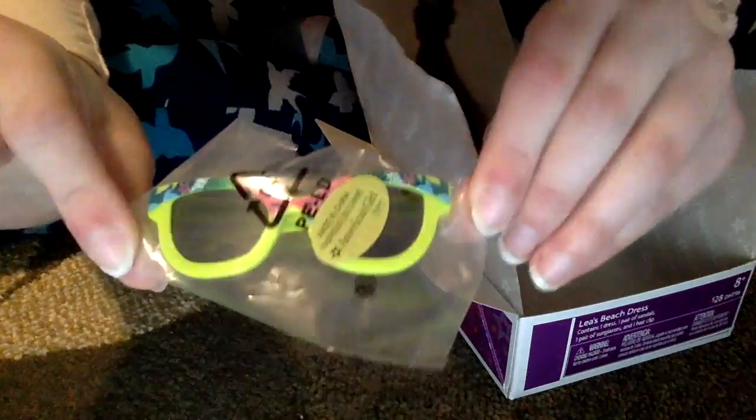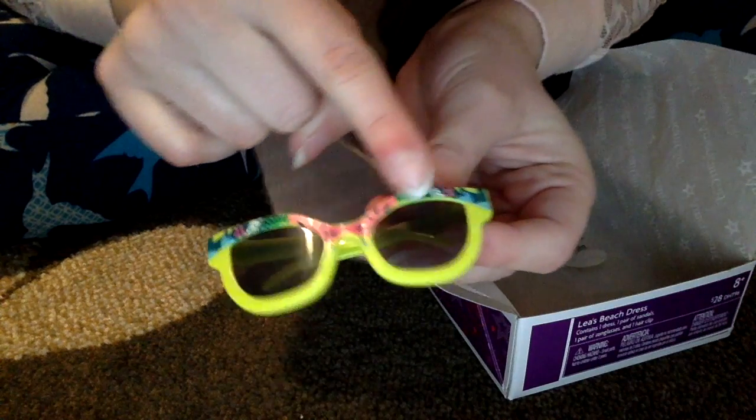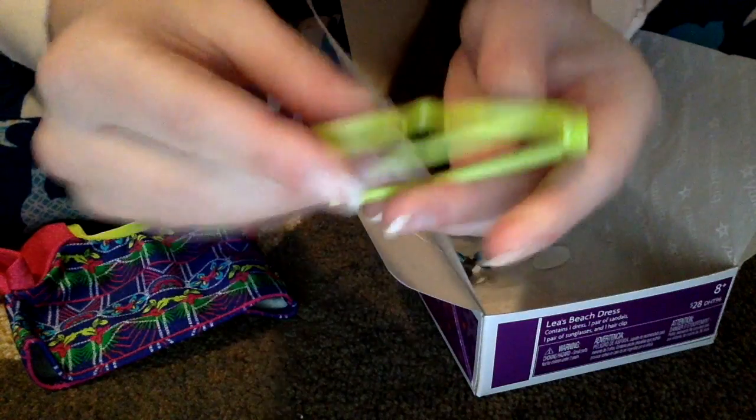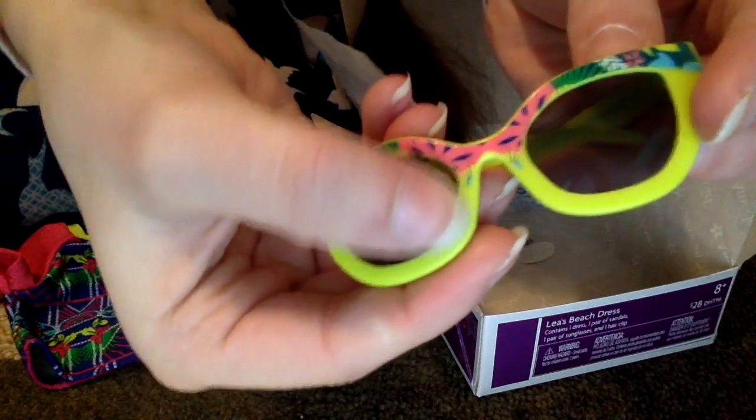And you get a really cute pair of sunglasses that'll look really, really good with the mix and match swimsuit. Here is the sunglasses. They're lime green, and they have a very similar print here to the swimsuit, so they will match very perfectly. And you open them up, and the sides are green, and the sunglasses themselves are tinted like a dark blue. These are so cute. I love them. Actually, it looks like these are butterfly wings in the corners here. It's really cute. I love it.